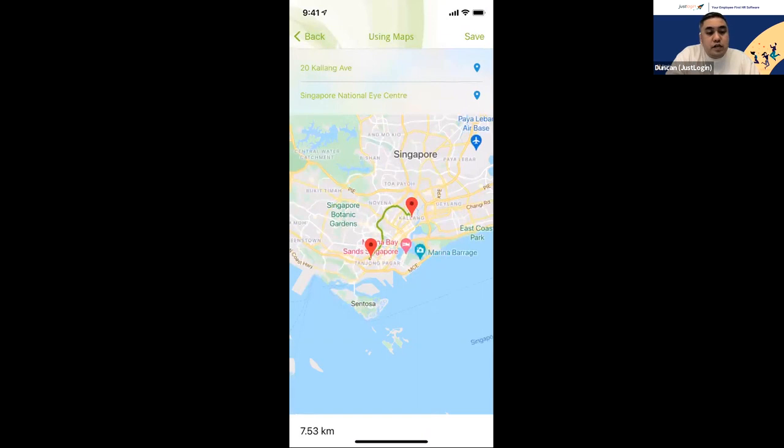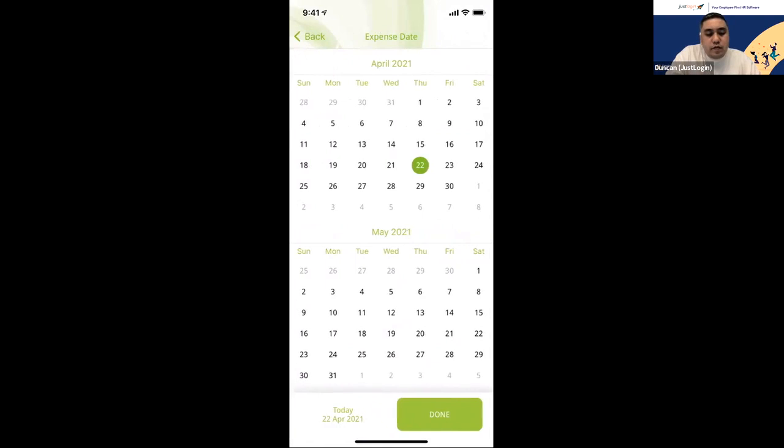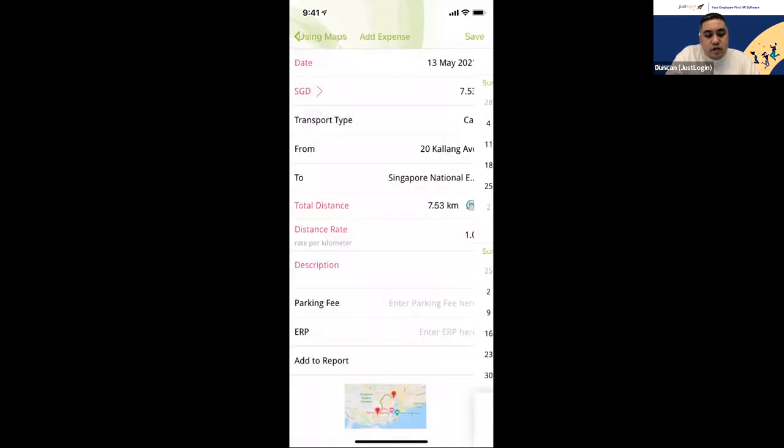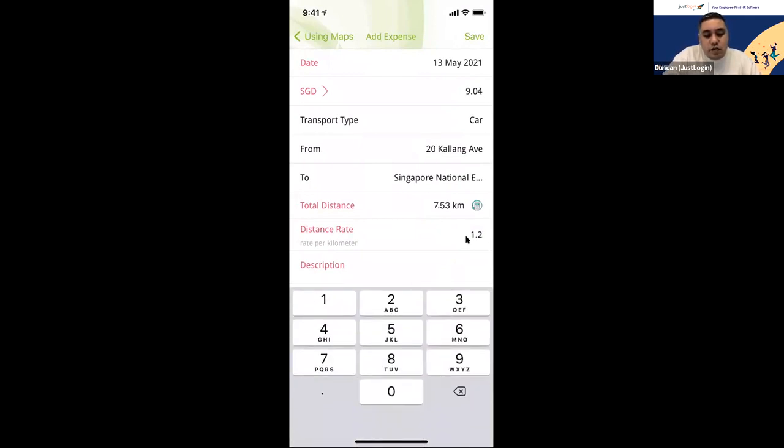It will already show you the distance at the bottom of the screen. You can click on save, and it automatically calculates based on the mileage rate that was set earlier. So let's say, for example, if we were to change the rate, you can see that the distance rate has changed. So this is how you can enter all the details that you require.